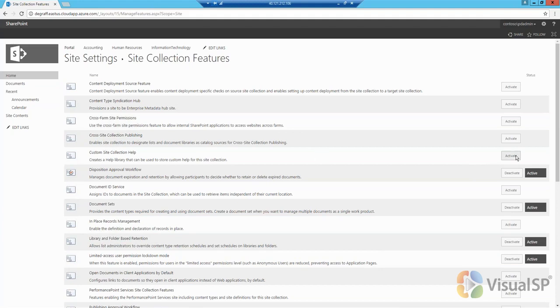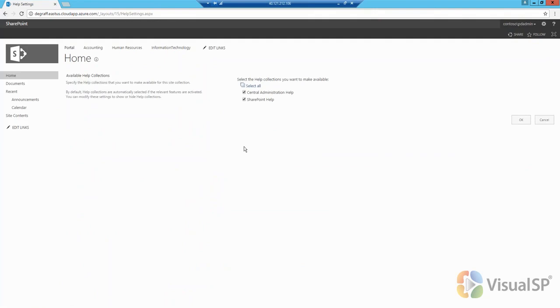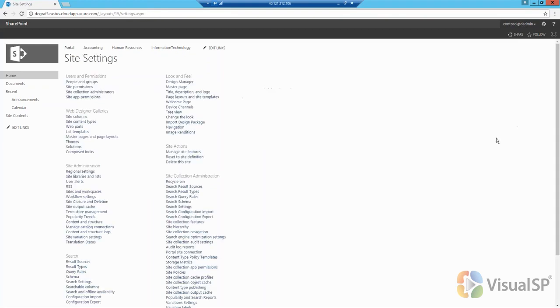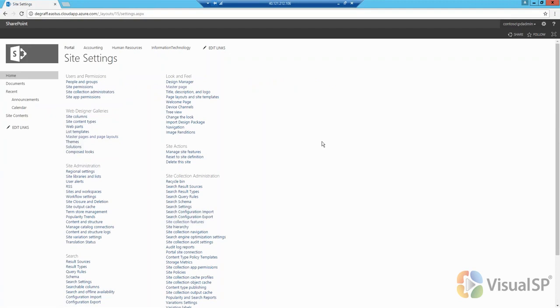So here's the custom site collection help, and I'm going to click Activate. And what we're going to do here is go back into Site Settings. And here are the help settings. That was at the bottom of the site collection administration. So this is the other thing where you might need a site collection administrator. You have central administration help, and then you have SharePoint help. These are the two default collections. So I'm going to go ahead and uncheck those because we're not going to use them. And when I click on the help button now, you see there's no help. Which is sometimes really the same level of help they get if the content's enabled.